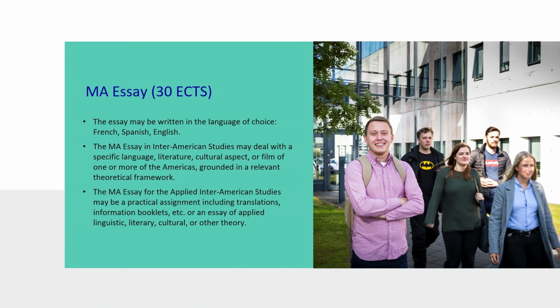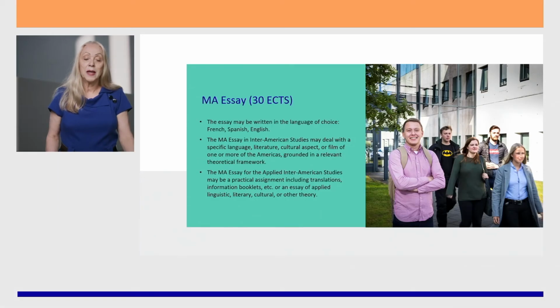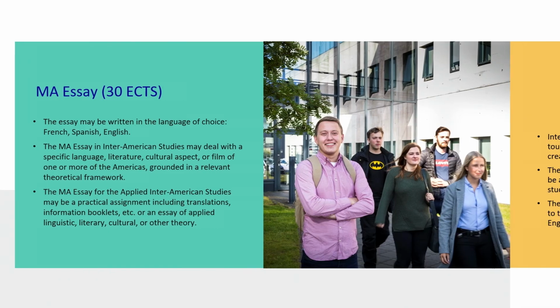The MA essay for the Applied Inter-American Studies may be a practical assignment, including translations, information booklets, and so forth, or it may be an essay of applied linguistics, literary, cultural, or other theory. So we don't demand theoretical grounding in the MA essay for the Applied Inter-American Studies, but if people choose to do so, that's fine with us.